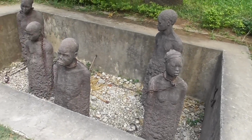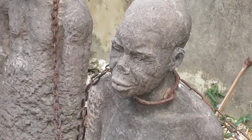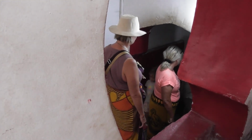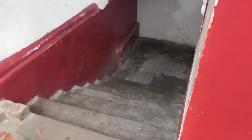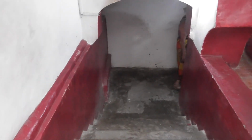But sometimes those people commit crimes in the societies. They were taken and sold to slavery by their chiefs. But also sometimes during the Civil War. And downstairs there are the slave chambers where the slaves were kept. Down here were the slave chambers.